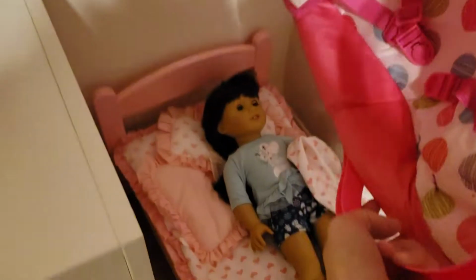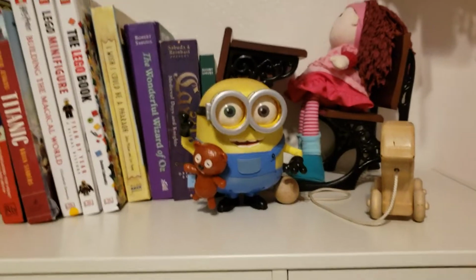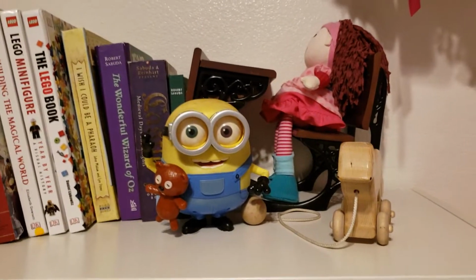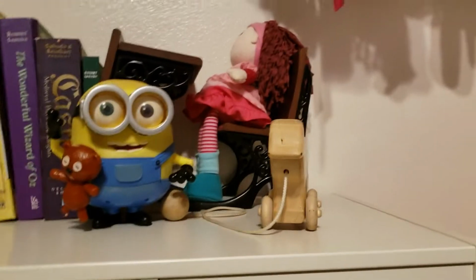Let's see. So there's a hanger. I'm not going to touch the doll clothes. She has her American Girl doll here in her bed, and a baby carrier for her Bitty Baby, or I think it's a car seat. Thinking about putting away this Minion, but I'm not sure. They did put him down. He used to be up there, and I think they made the decision to put him here, so maybe I'll keep him for now and see how it goes.